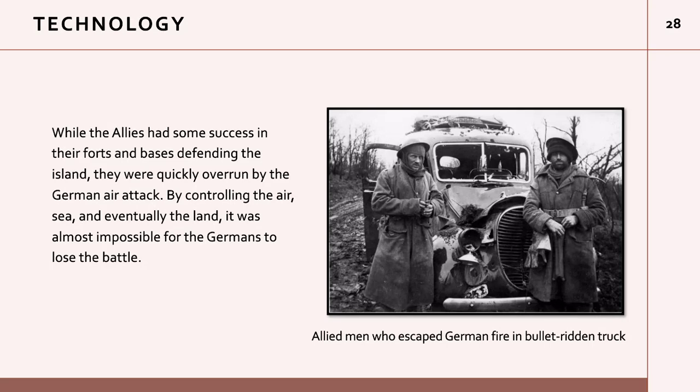The Royal Navy, while formidable, was also vulnerable to German air raids, which inflicted heavy damage on several ships during evacuation efforts. In some cases, Allied vehicles and equipment were outdated, damaged, or even abandoned during the retreat from Greece. The defense of Crete became a showcase not only of bravery, but of how critical technological superiority, especially in air power, had become in modern warfare.